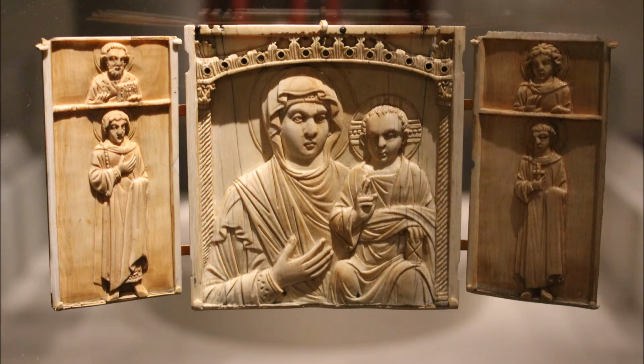Look closely at the center panel with the Virgin and Child. You can see intricate detailing in the figures and the architecture. There's even a real sense of space. Mary's quite large, and she seems to barely fit into the panel.